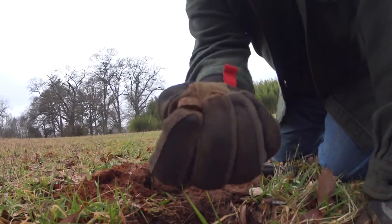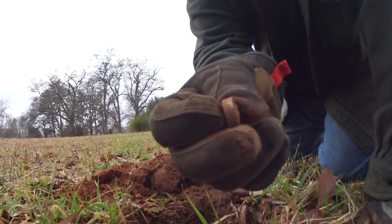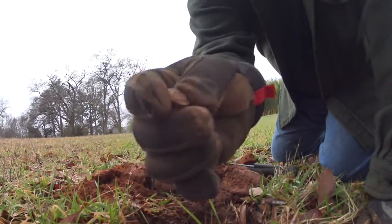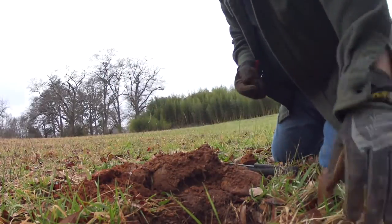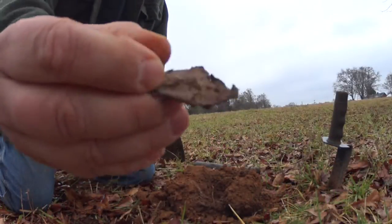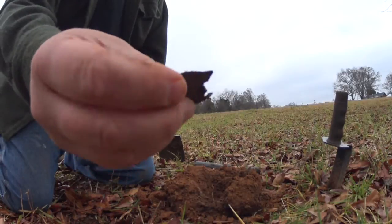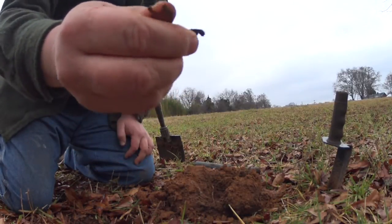Not sure what it is. It looks like a washer, but it's very thick. Turns out there's a lot of trash in this area. I kind of expected that, but I might find something good. We'll see. I'm finding this stuff everywhere. I don't know if it's from a remodel of this building. This actually looks like it might be brass.